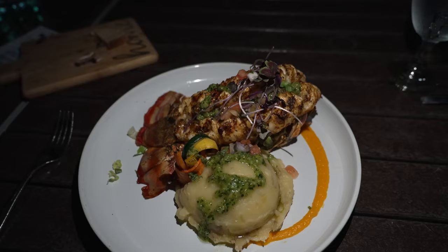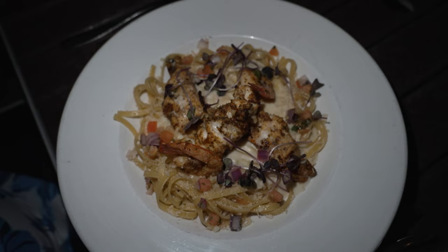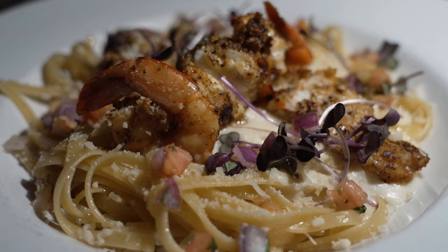So our entrees just got here, and they look and smell incredible. I got the grilled lobster, and it is humongous. Also, the guys told us today that they love their mashed potatoes here, so I made sure to get some mashed potatoes. I got the blue seafood pasta. It's a fettuccine pasta with an Alfredo sauce, and it has lobster, grouper, and shrimp in it, and I can't wait to dive in.